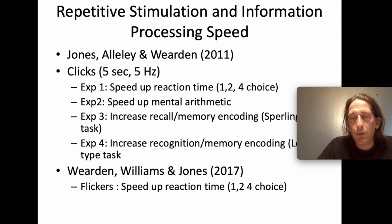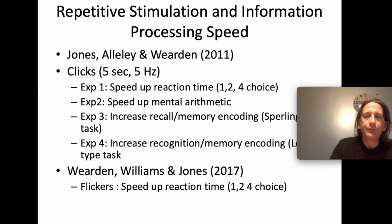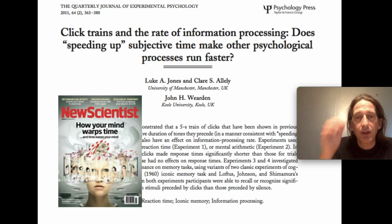And in follow-up work a few years later, we showed that flickers have the same effect, at least on reaction time. We repeated the reaction time task using flickers, and they also sped up the internal clock. White noise had no effect at all. So this was a pretty exciting result.